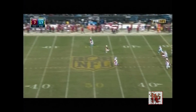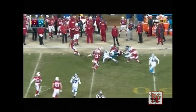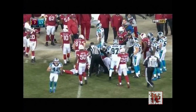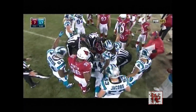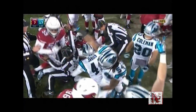Nortman hits it sideways, and on the run, it is off the arms of Peterson, and now the fight for the football. It was almost a shank. It belongs to Carolina.